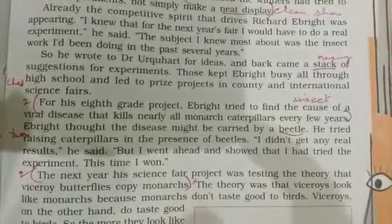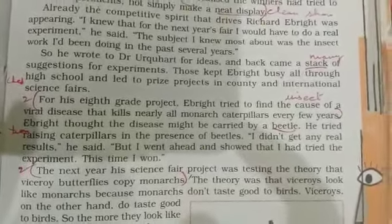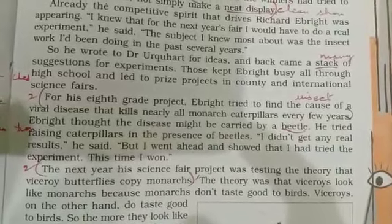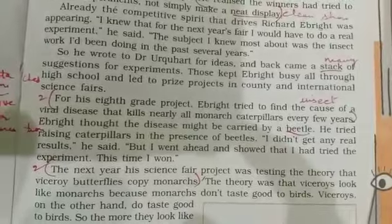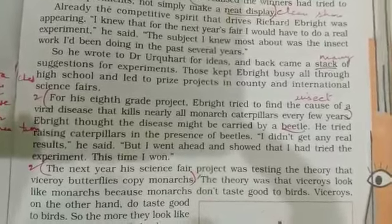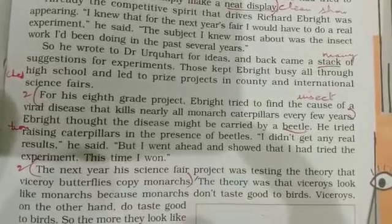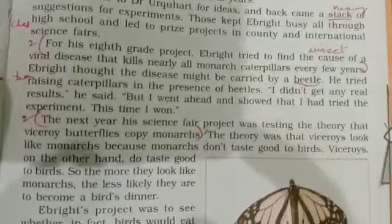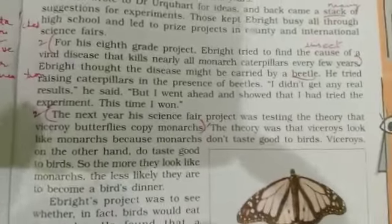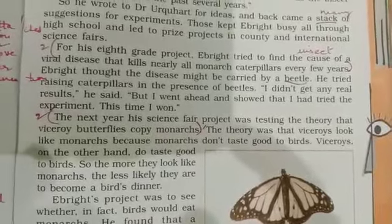He tried raising caterpillars in the presence of beetles. "I didn't get any real result," he said, "but I went ahead and showed that I had tried the experiment. This time I won." Though he raised the caterpillars in the presence of beetles, he found that no, they did not die because of the beetles. And he says that he went ahead and showed that he did some real experiment, and that time he won.